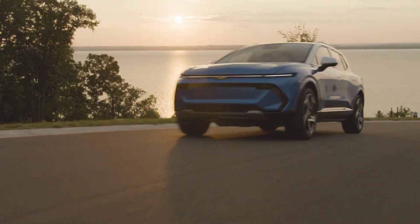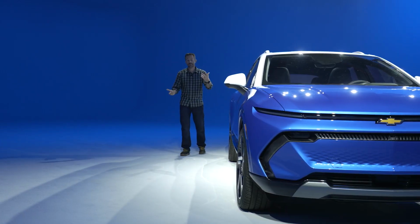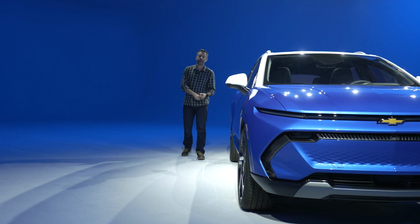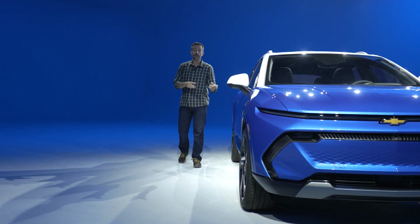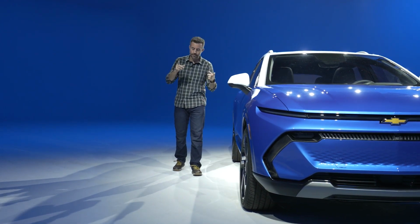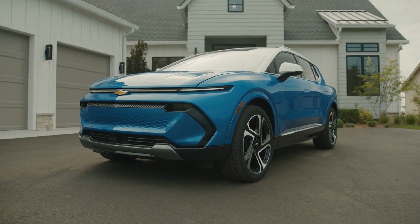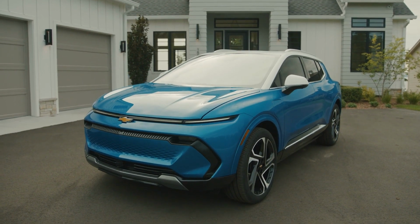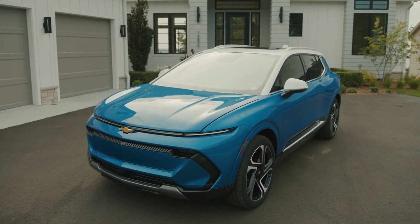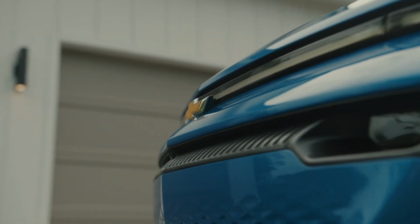The Equinox EV is built on a similar platform as other GM EVs, the Ultium platform, like the Cadillac Lyriq and the Chevrolet Blazer. And like those vehicles, it comes with two different battery sizes. What's the capacity? Chevy hasn't said yet, but we can tell you how they're outfitted in the Equinox. What's different about this is the small battery is only available with the base model, that roughly $30,000 version. And that's going to be front drive only and get you 250 miles of range.